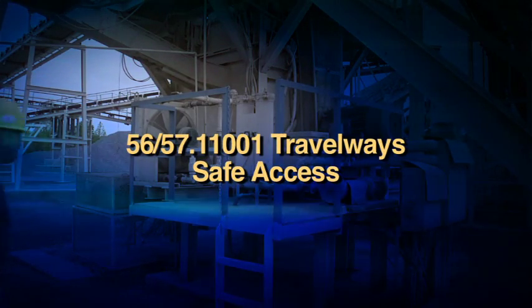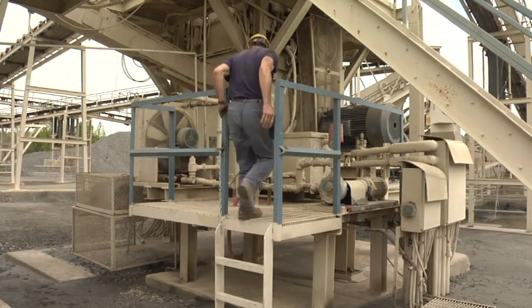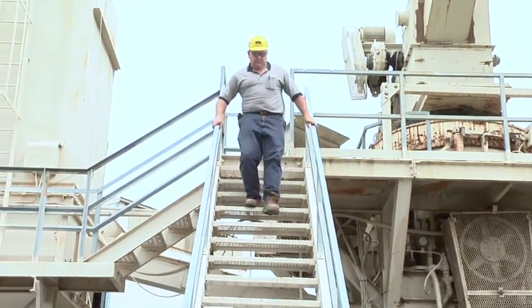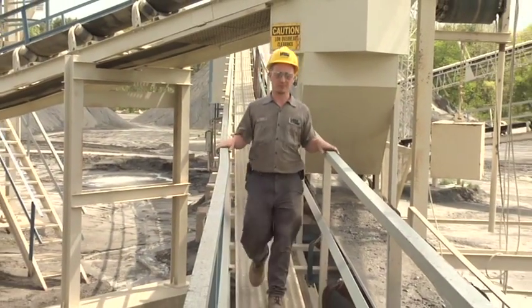Travelways, safe access. Travelways provide a safe means of passage and access to the many work areas and workplaces that are located on mine property. These travelways need to be maintained and kept free of debris.